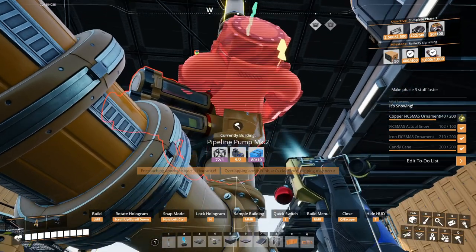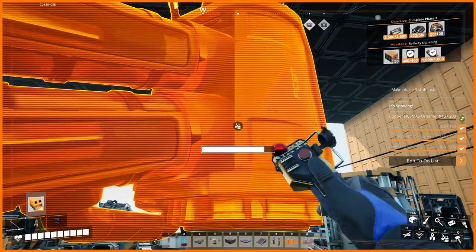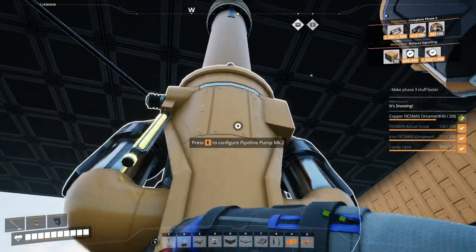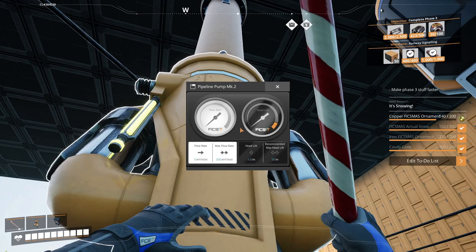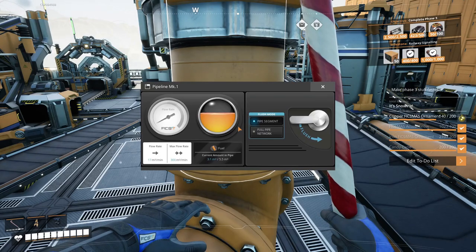Can we upgrade it? I don't think so. We can take this one out and then put a new one in. That's what we'll do. Pump 2. There we go. Now we'll attach it to power. Come on. And go. Fill up the pipe.